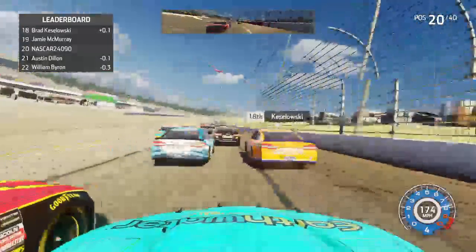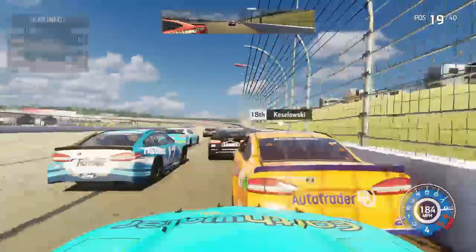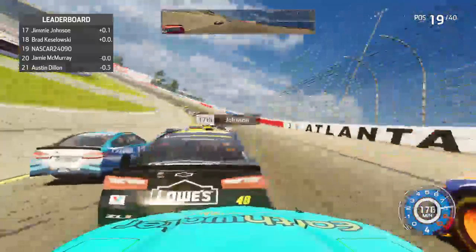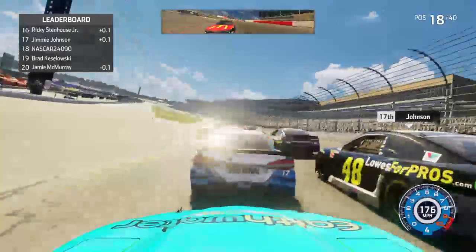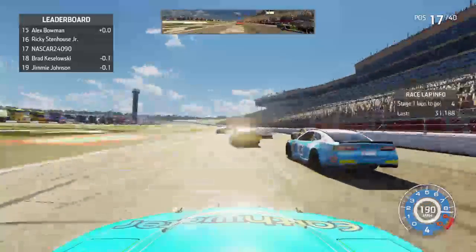Side by side, trying to grab some stage points here. How many laps are left in the stage? We still got a bit of time. We're going to sneak it 3 wide. Going to get a little bit of contact with Jimmy Johnson there. Just trying to make it through the corner. Slide down to the bottom there. We're going to clear Jamie McMurray off the corner. Keep it going. Car is really fast.